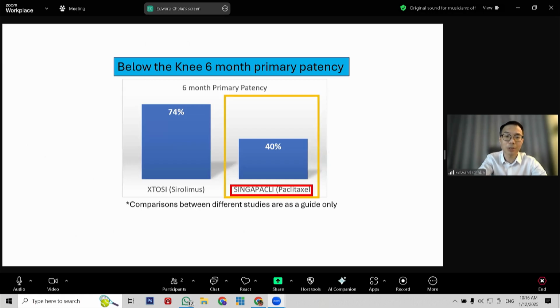So how did the sirolimus compare to paclitaxel-coated balloon? We know from our single Paclitaxel trial that you can only achieve 40% 6 months primary patency with paclitaxel-coated balloon, compared to a much better 74% in sirolimus-coated balloon. So for me, this was the most exciting part of the trial.